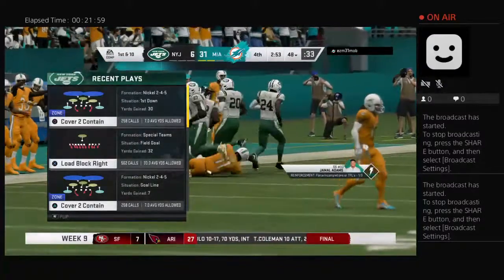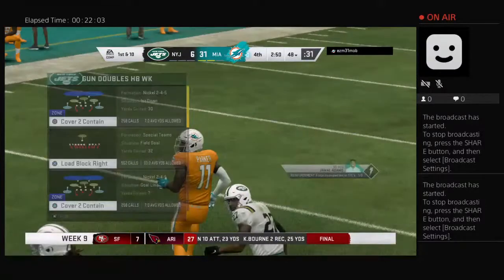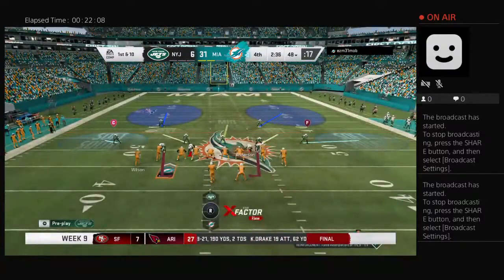That's good for Dolphins. First down. 1st and 10 at the... The big play has them all the way out near midfield for a 1st and 10.